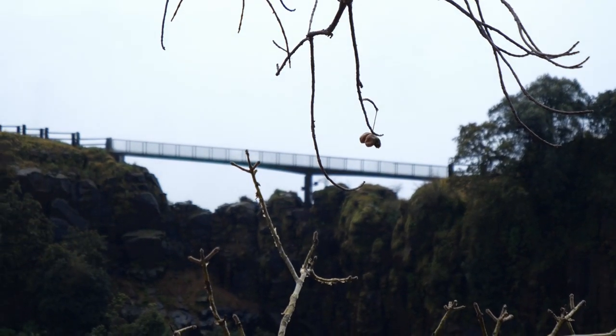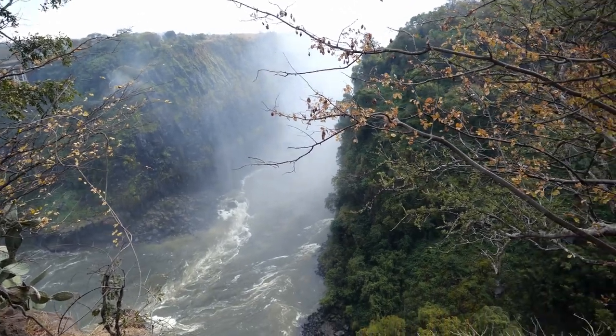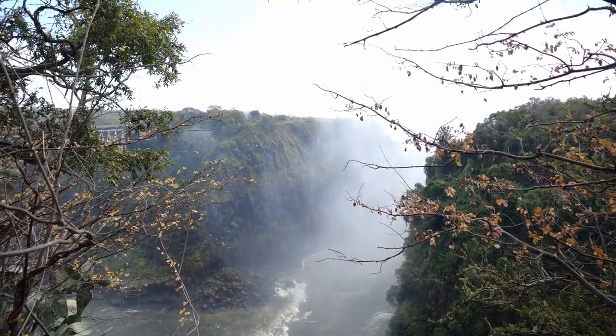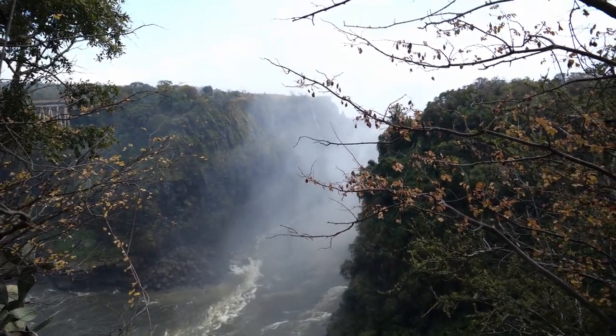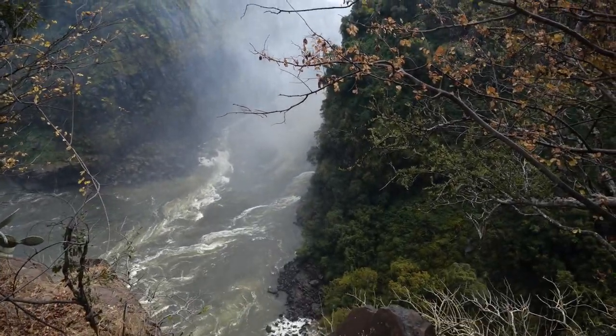Yeah, wait, I need to shoot quickly. Here is a better shot. So guys, this is the view of the boiling point from on top. So we're on the photo trail. As you can hear, some helicopters. So they're doing the flight over the fall. That's about $189 for 15 minutes. But we're gonna go down to the boiling point later.